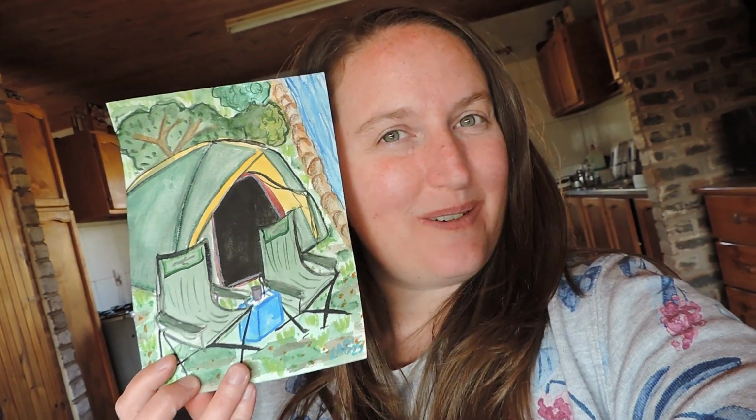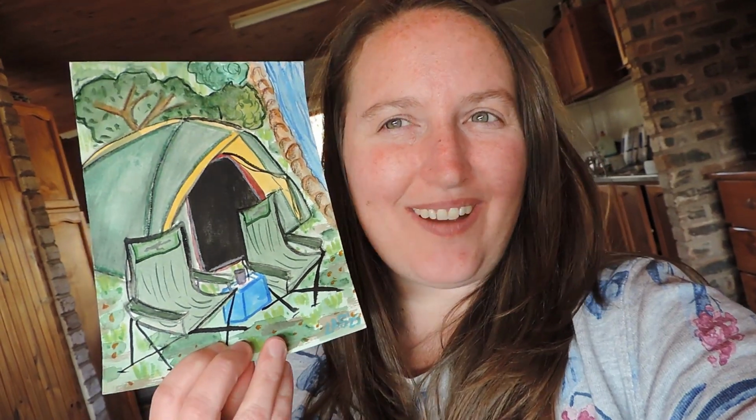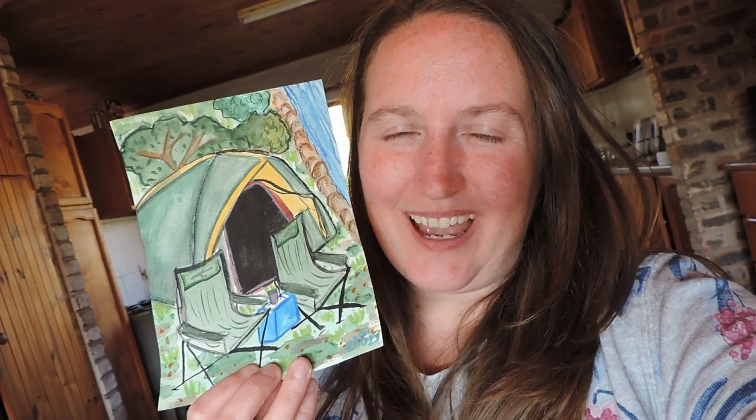I'm back inside, and I just finished off the watercolor, so now I'm going to photograph this, and then I need to post this on social media, and the time is now 2:47, so it's just before 3 o'clock. So I'm happy with how this turned out. Definitely reminds me of that day camping.